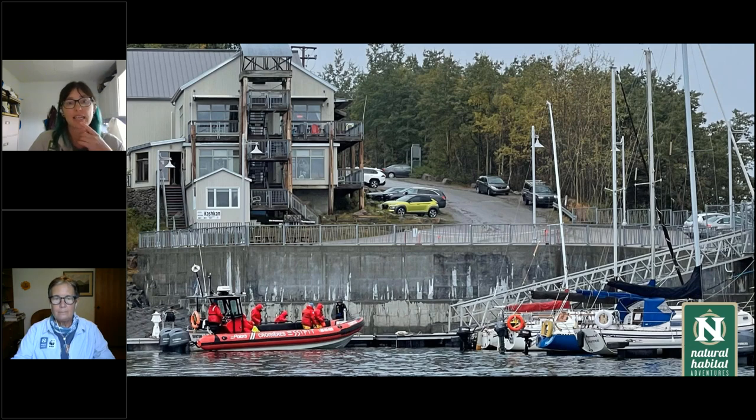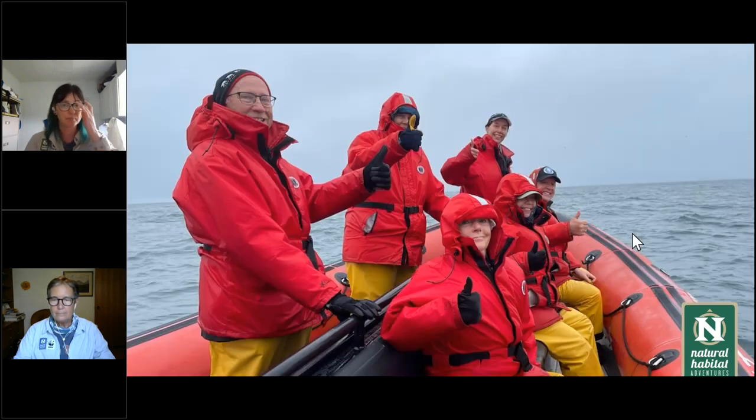And in the background, you can see there in the top left-hand corner, this is where we gear up for our Zodiac expedition. But on top of the gear room, there's also a lovely cafe and museum. So this is a great place if anybody is electing to skip a zodiac. You can still have a lovely morning sitting up in the cafe, and they've even got a spotting scope there so you can watch for whales even from the cafe itself.